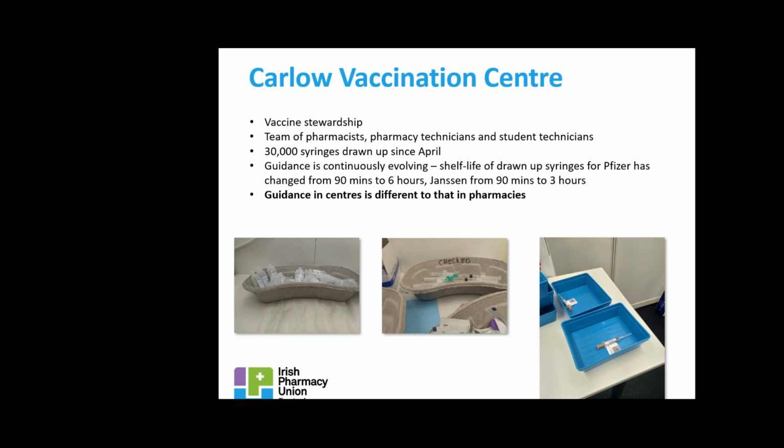So this is just a picture of how we work. You can see we keep our saline with us until we're finished with our vial, just in case we need to check back over it. And we do a lot of the pre-filled syringes. So you can see we have our saline in the middle picture there. Our saline is drawn up and ready to go as soon as we dilute the vials. And then we label our syringes and leave them in the trays ready to go.